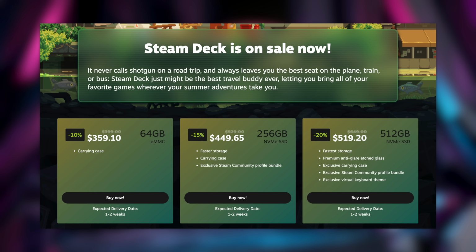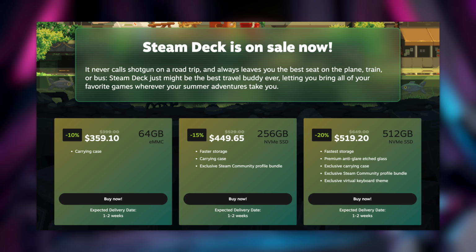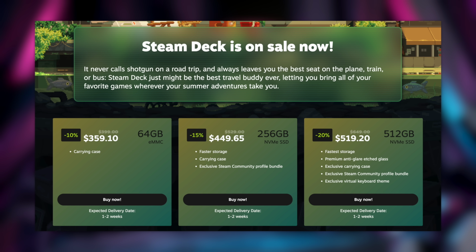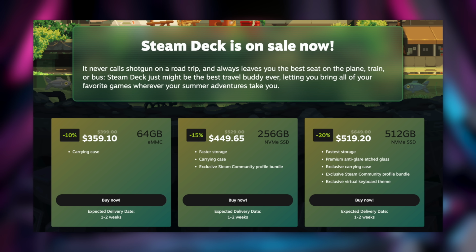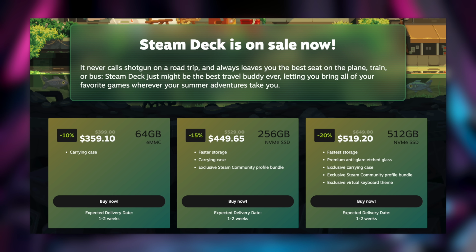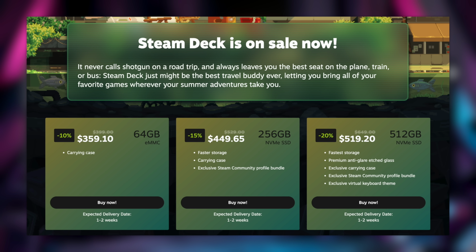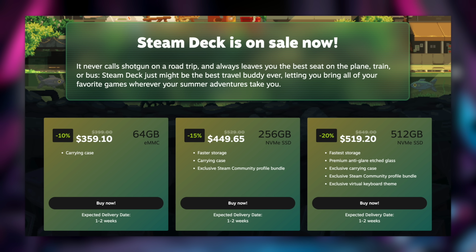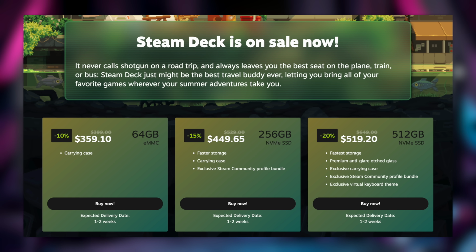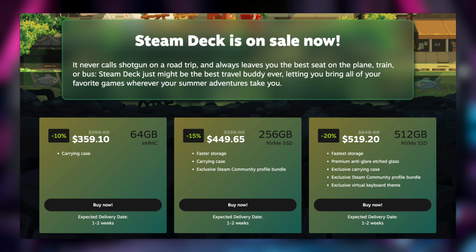So right now you can get the 64GB Steam Deck for $359. That is 10% off the normal price of the Steam Deck. But the interesting thing about this sale is that the discount goes up the higher edition of the Steam Deck you want. So if you get the 256GB Steam Deck, that is only $450, which is about 15% off. And then the biggest model, the 512GB that also comes with the different case and a few other goodies, that one is 20% off at $519. I kind of have 2 recommendations here.